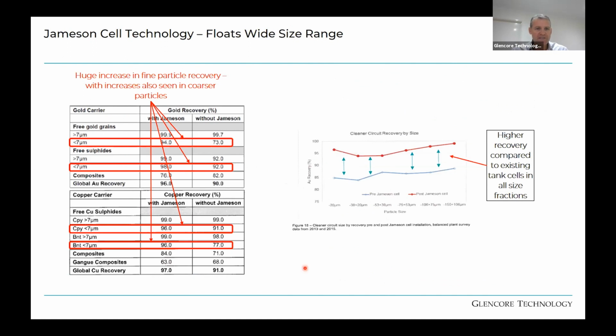So just looking at a case, this was presented by Evolution in Australia at Mellops in 2018. They have a Jameson cell installation in their cleaning circuit. And these 2 columns here, one is without and one is with the Jameson cell installed. So this is really looking at the fine particle aspect. And you can see here in the minus 7 microns, this is the gold, sulfide gold, the free gold, and also the copper, so chalcopyrite and bornite.